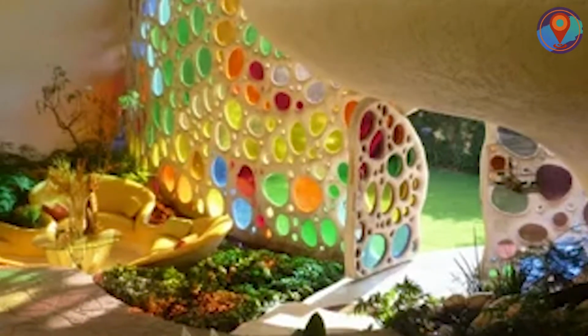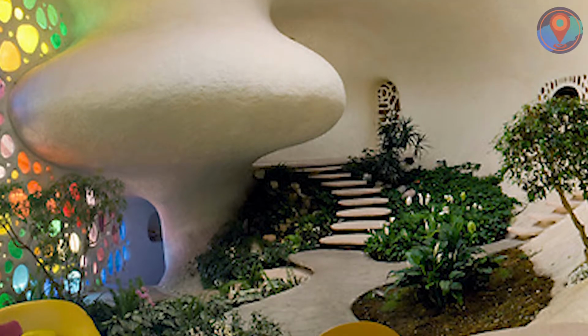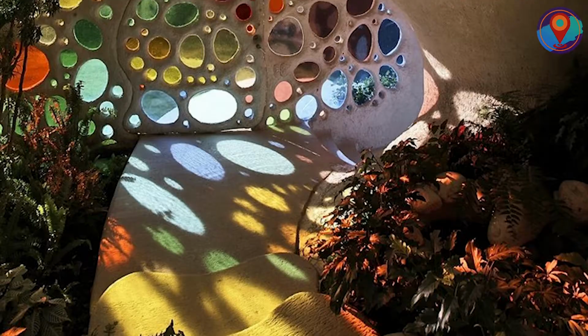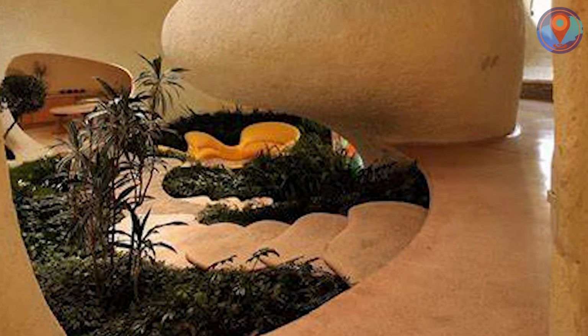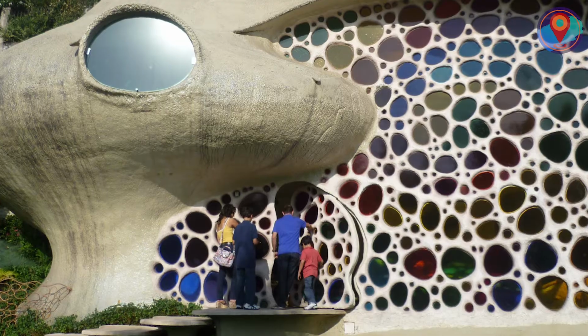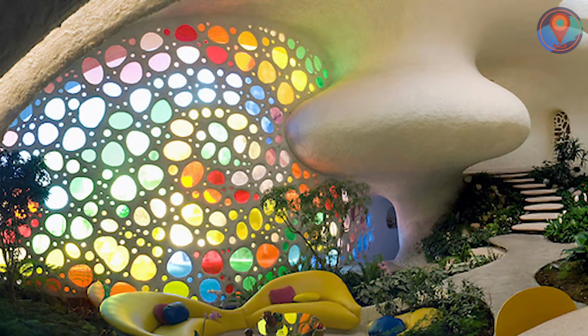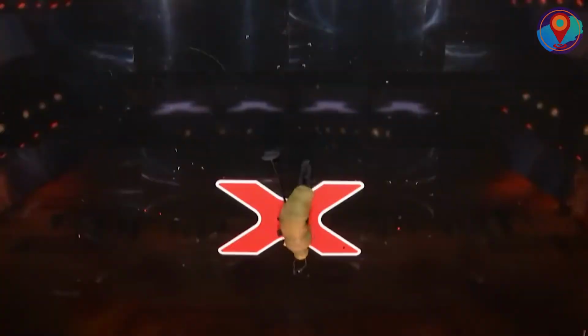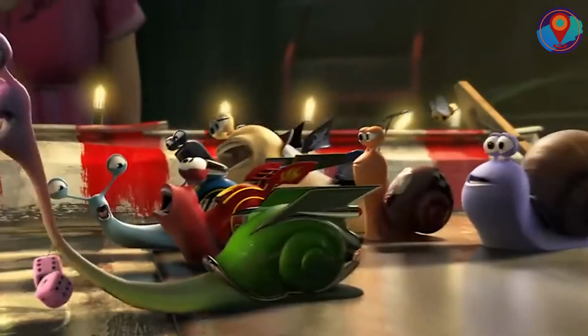Stepping inside the home feels like entering someone's psychedelic-induced mind with its winding pathways and staircases, eclectic furniture, splashes of color, and random patches of greenery dotting the living spaces. According to its builder and designer, Javier Senosiain, the house's ultimate goal is to make the residents feel like they're living inside a snail shell, moving from one chamber to another. I guess squirming your way around the property will give you the full experience?